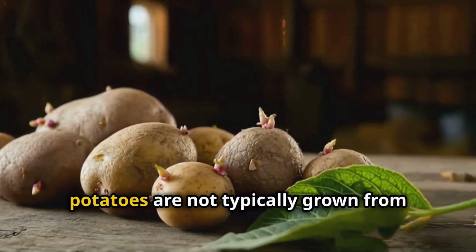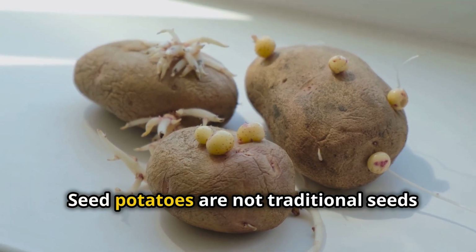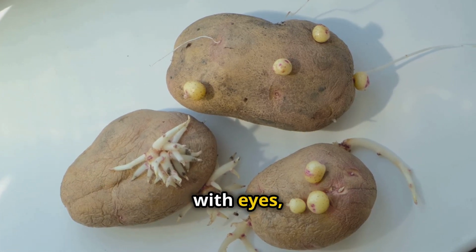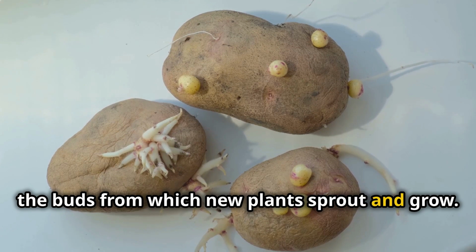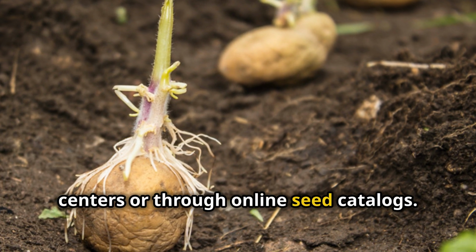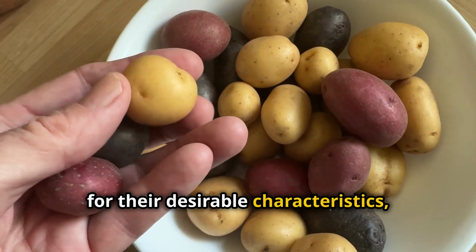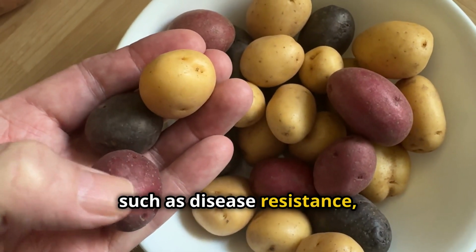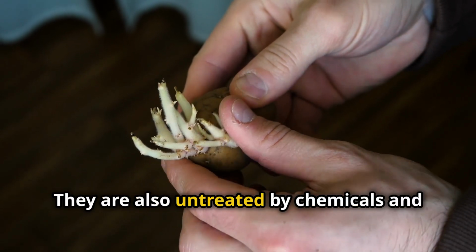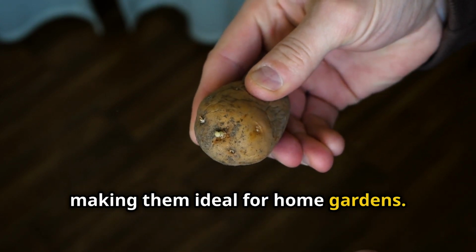Unlike most plants, potatoes are not typically grown from seeds, but from seed potatoes. Seed potatoes are not traditional seeds, but small potatoes, or sections of potatoes with eyes, the buds from which new plants sprout and grow. Seed potatoes can be found at garden centers or through online seed catalogs. Seed potatoes are specifically selected for their desirable characteristics, such as disease resistance, high yield, and preferred size or shape. They are also untreated by chemicals and free from genetic modifications, making them ideal for home gardens.